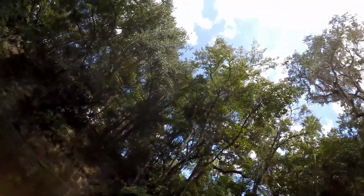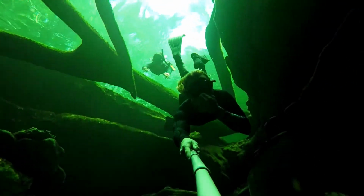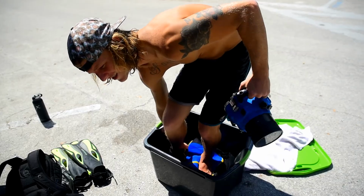Leaving Blue Springs, I'm feeling really good. It's a beautiful day, and after you do that first free dive, I feel like your lungs get stretched out a little bit, and then now you're really ready.